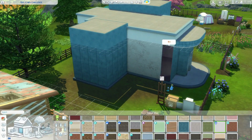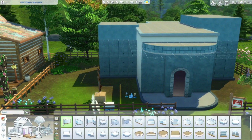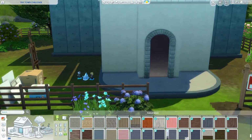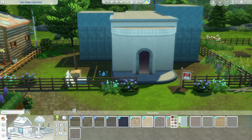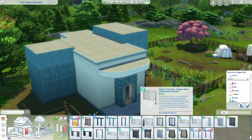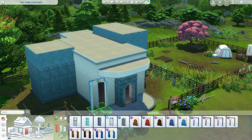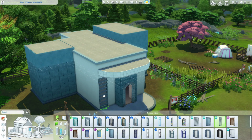I was trying to play with different colors and things here. It's just I was having such a hard time getting it to look the way I wanted it to. Contemporary build style is also one that I struggle with. Basically, if it's old, I do better at it. If it's something new, not so much. But I think this actually did turn out fairly well at the end.